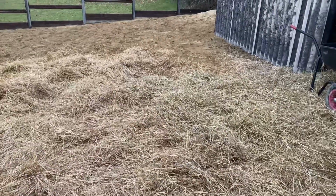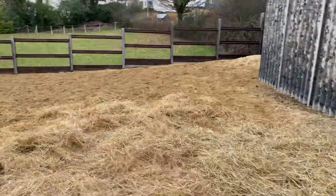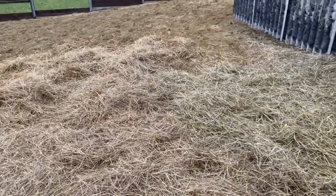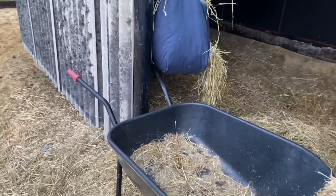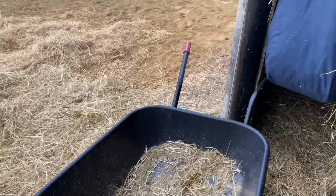So I've spoken before about the fact that Coop wastes so much haylage. And as you can see, this is his turnout pen. And he drags it. He sort of drops it on the floor and drags it all out. And it is so frustrating, and not only because it makes a huge mess, but also because it's such a waste of money when haylage is so expensive. He's very fussy about where he eats it. So he likes it in the wheelbarrow, but he also chucks it out of the wheelbarrow.